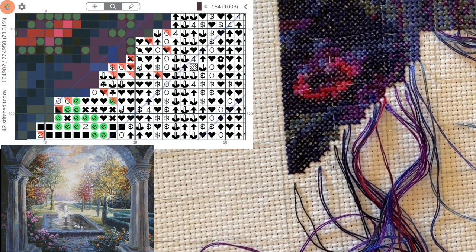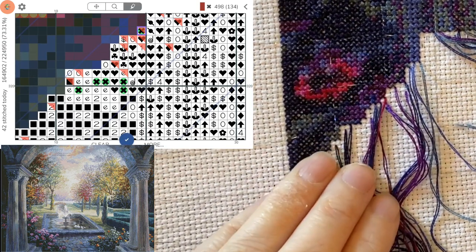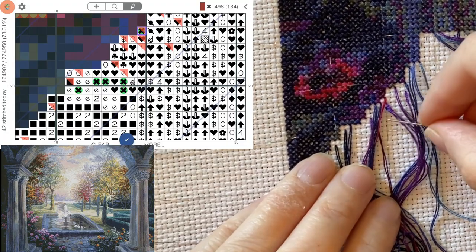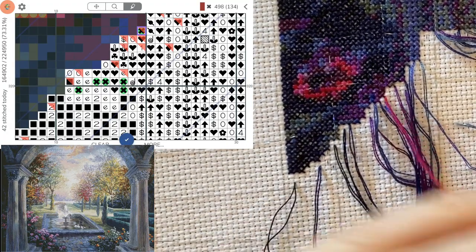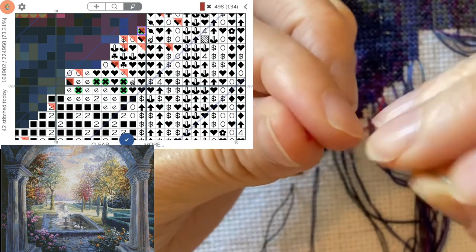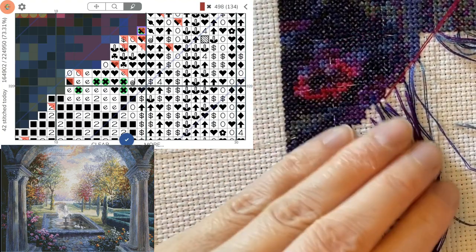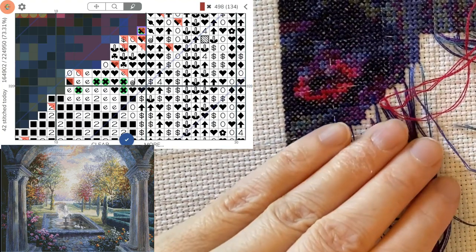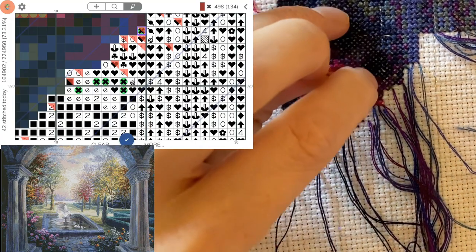Okay. That's a real standout bright color there. And these pinky and purpley flowers are really pretty.